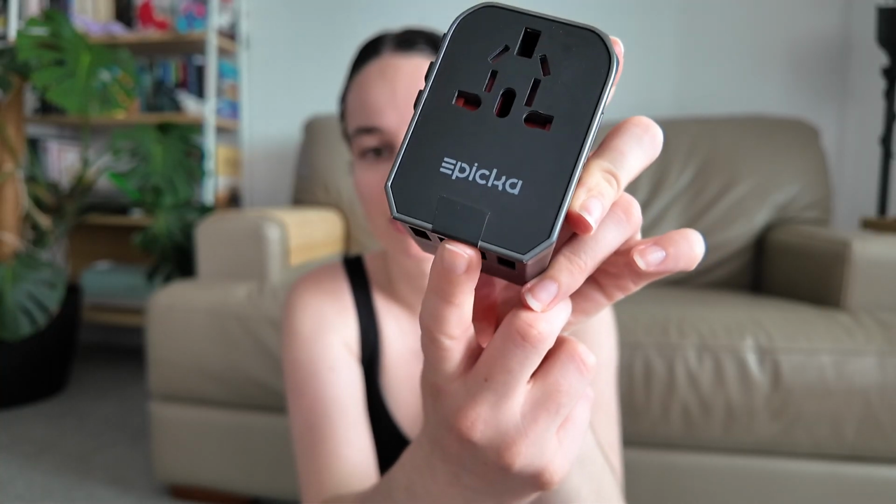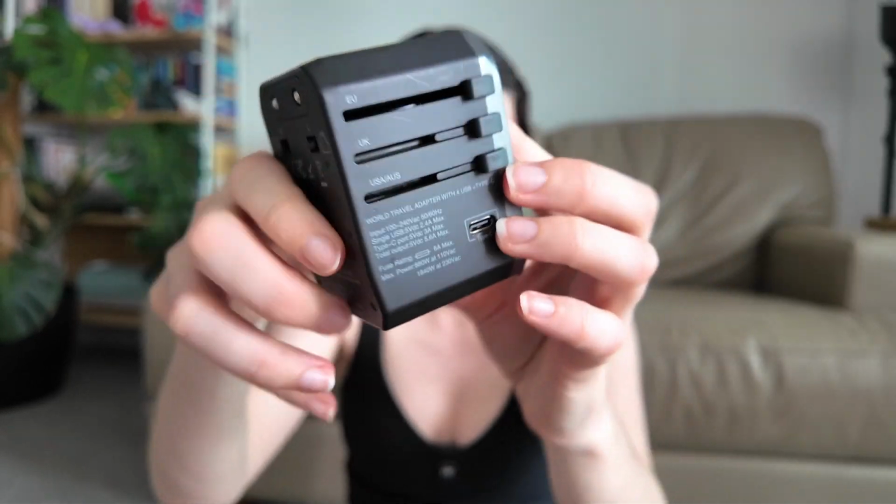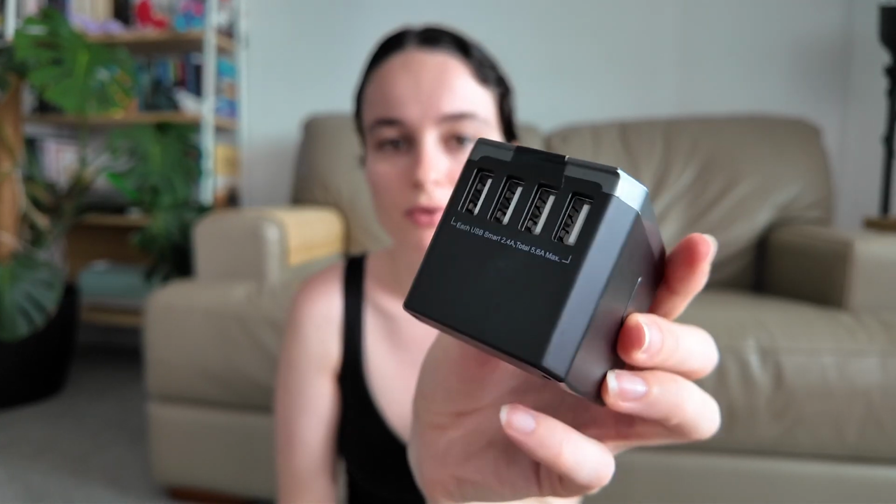This is really solid. I don't like that it has a light on it. I have taped over this light that's on it. It has these little USB ports, and it also has a USB-C port in the side. I think if I was going to buy one again, I would buy one that has more USB-C ports and fewer USB ports, but I've had this for quite a few years now and it still works, so I'm not going to replace it.